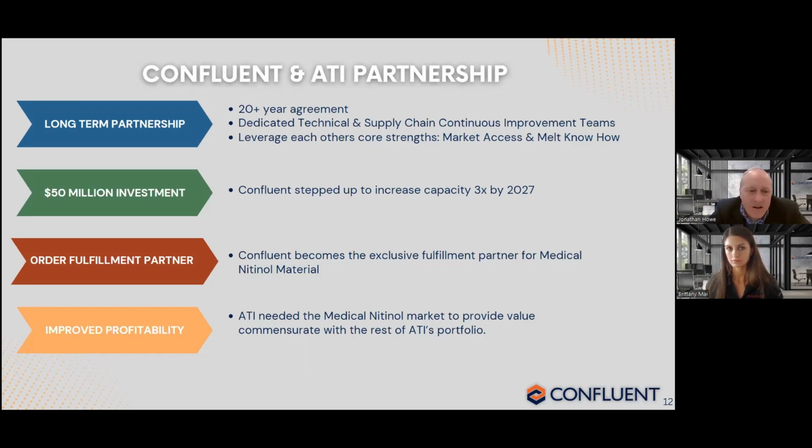That is another key tenet here. We talked about order fulfillment. We're now their exclusive partners. And the last tenet is really improved profitability. We agree, as we talked about before, this was a small market for ATI, underinvested. Frankly, it was also not a very profitable business for them. And so we agreed to some pretty significant price increases so that we could make sure that the medical nitinol melt market for ATI was valuable and commensurate with their other portfolios. So that was a big part of what we worked on.